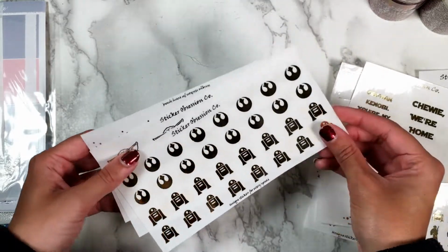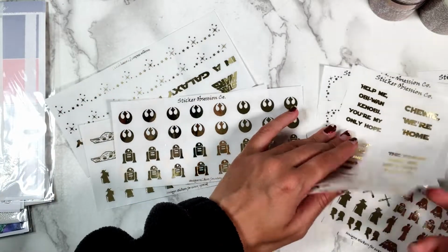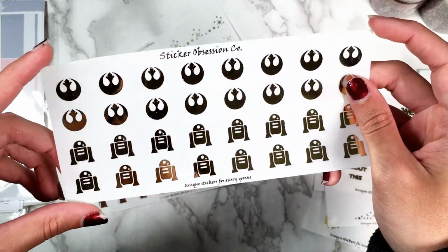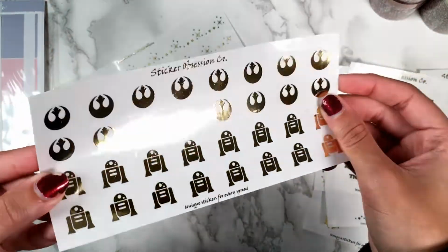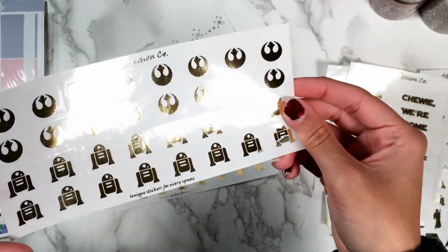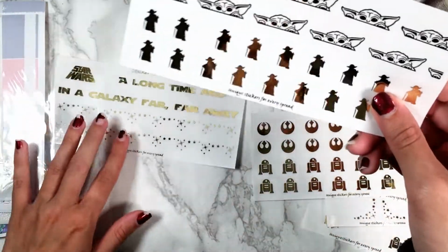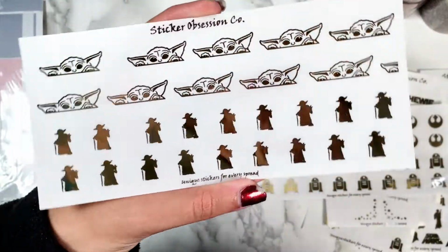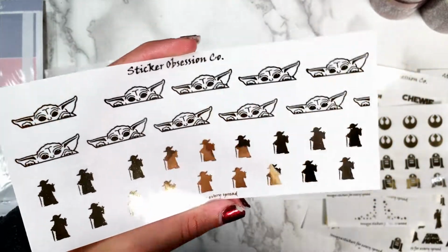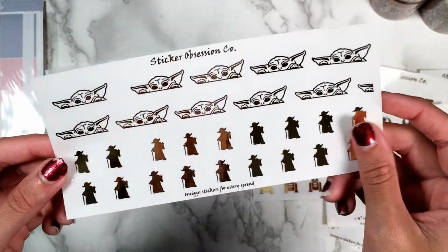So then we have our bottom washi overlays as well. These are all in gold. So I guess the only silver thing that I did get was the deco. I got these symbols, whatever that symbol is, and then R2-D2. These are the 15mm washi overlays. Actually, all of these are just the 15mm ones. So we have 2 versions of Yoda. We have adult Yoda and then baby Yoda, aka Grogu. So cute, because we are watching The Mandalorian, and I'm obsessed with Baby Yoda, so I just love that that was an option.